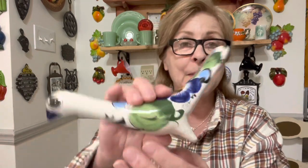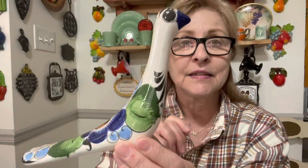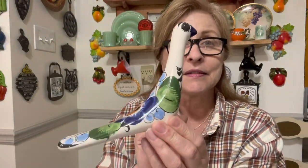I did get this Mexican pottery. It does not say Tonala on it. It just says Mexico right there. Bird. Look how beautiful the colors are. Let me see. I'm trying to take things out very gingerly.